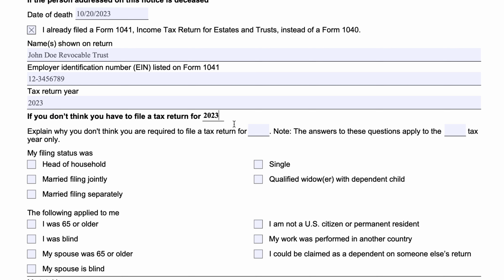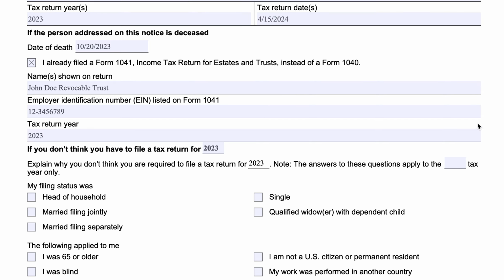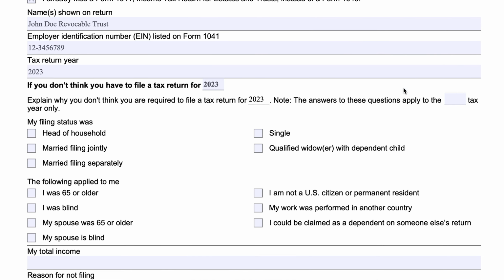So there are a couple of reasons. The most common reason for people not having to file a tax return is because their income doesn't meet the filing requirement. So you would enter that you don't think you have to file a tax return for the year. Unfortunately, you have to do this a couple of times. So all of these should say the same tax year.